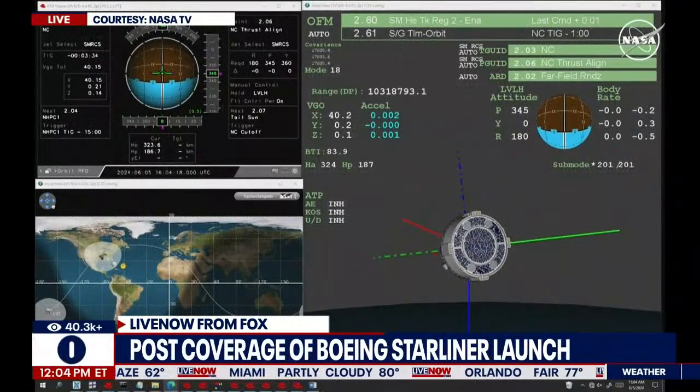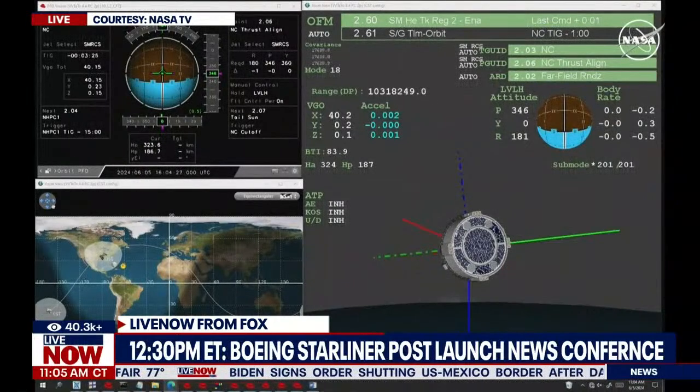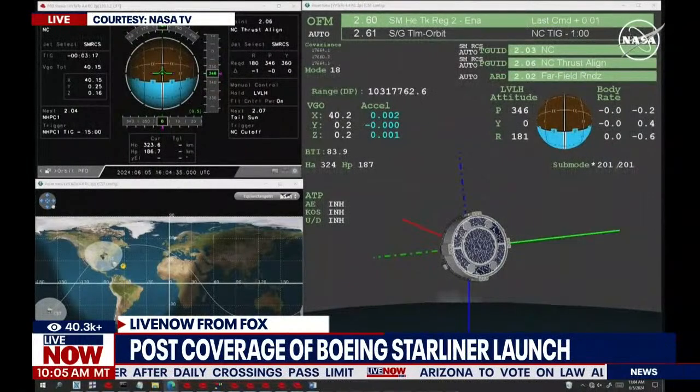And you just heard some back and forth there between Mission Control and Butch Wilmore. The crew switched off of using their headsets. That way they don't have to stay wired into the console the whole time and wear those headsets. They've switched over to the speaker and handheld mic inside Starliner for any communication they need to do down to the ground. We're now coming up on about 3 minutes till the NC phasing burn.